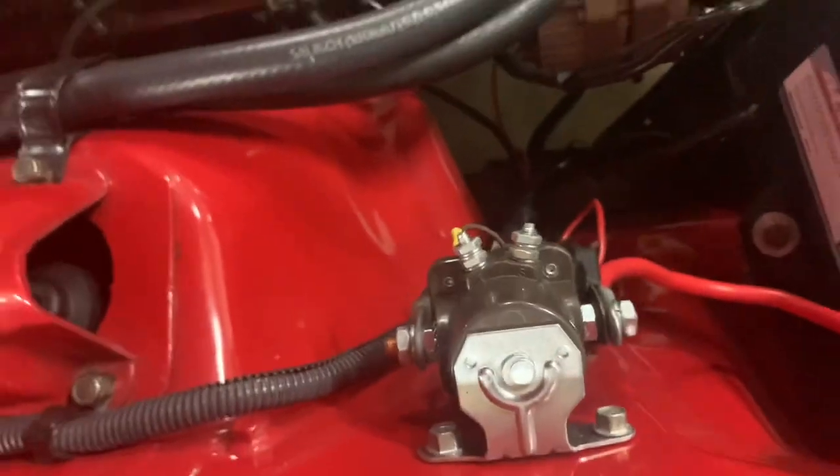Aluminum radiator. Four barrel Holley carburetor, electric choke.